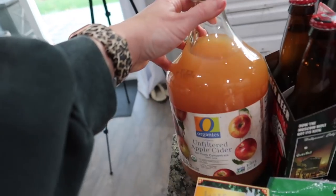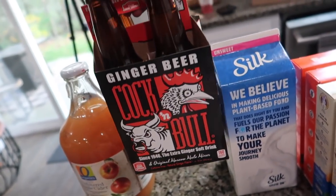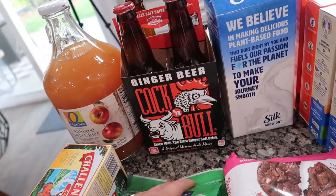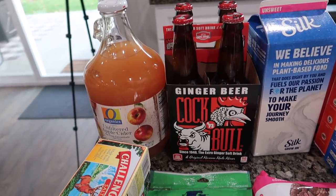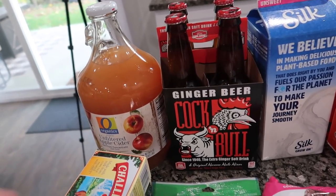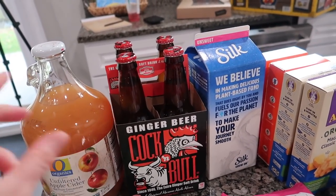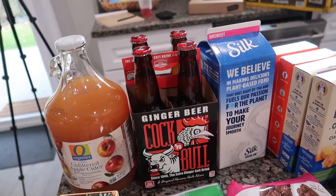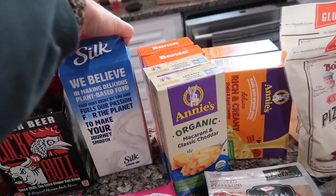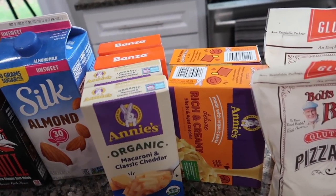I've got some apple cider here and then also some ginger beer. So this is like a soft drink. But Danielle and I are gonna do some mocktails for Thanksgiving when she comes. And she sent me one that looked really good, and it has like one part cider, one part ginger beer, and then you can garnish it with rosemary. Got those, and then I got some almond milk and a couple different mac and cheeses.